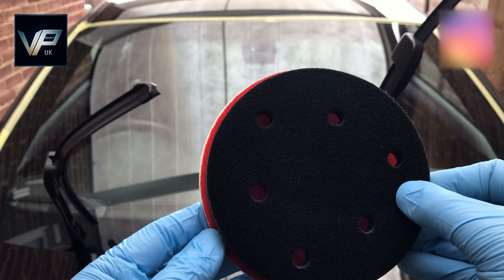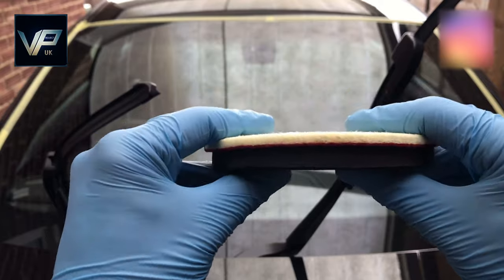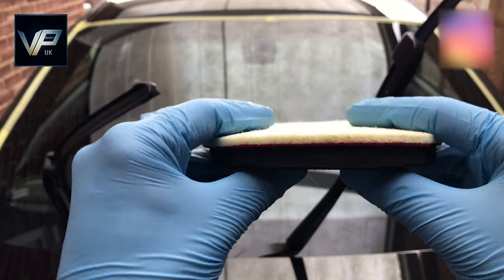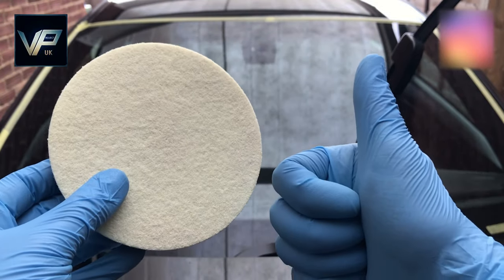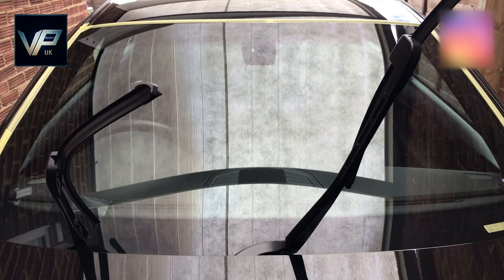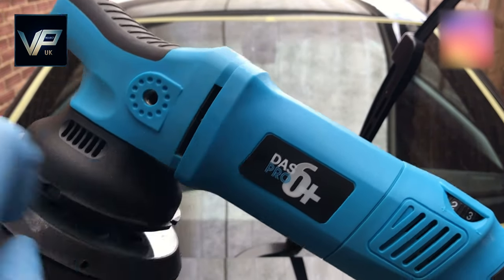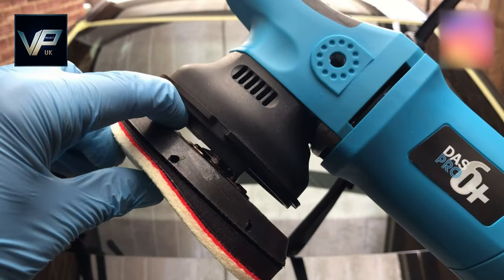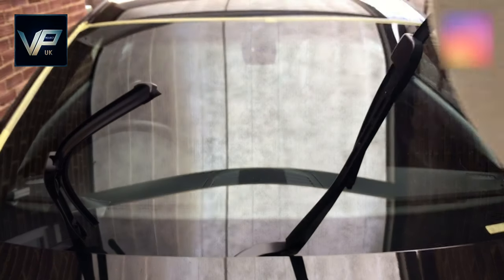So a top tip for you: get yourself an interface pad and you'll find the experience of using the rayon pad much better, because as I say, it will then just adapt to the form of the windscreen much better because it is curved. As usual, if you've seen our previous videos, we're going to stick to the DAS 6 Pro Plus just to show that detailing doesn't have to be expensive, and you can see just how much forgiveness that pad gives you.